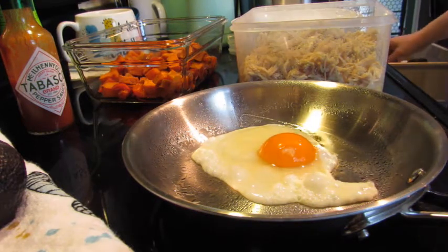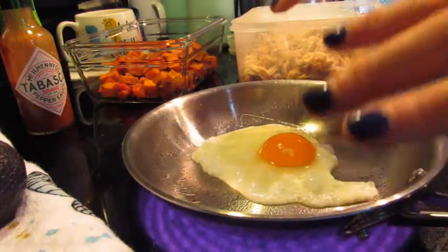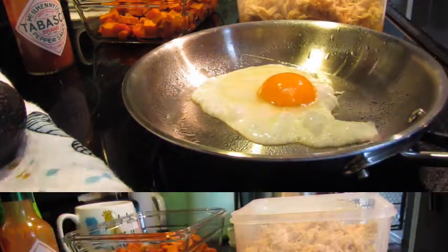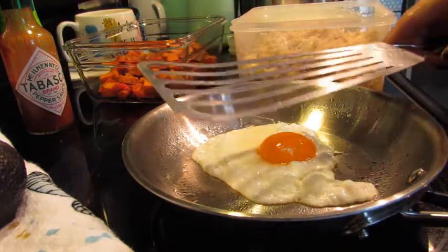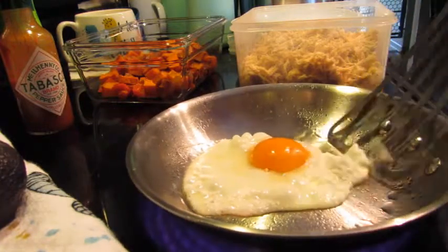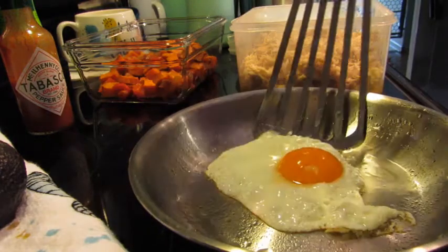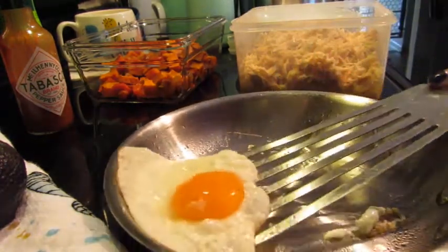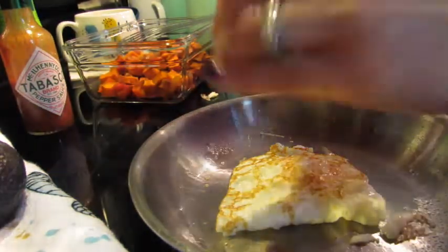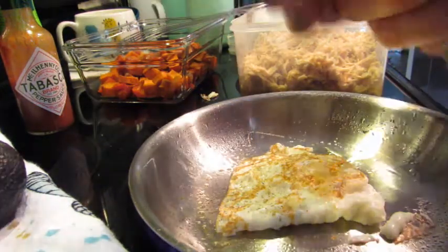The key is 2 things. Make sure there's oil, and make sure it is not too hot. You want it to be hot before you put it in there, but not too hot because then it'll burn and it'll stick to the bottom. And I love using this fish spatula. I think it just works really well. I need to check it, see if it's ready to come up. I'll give it another second, not quite. There you go. A little pepper. Everything seasoning.